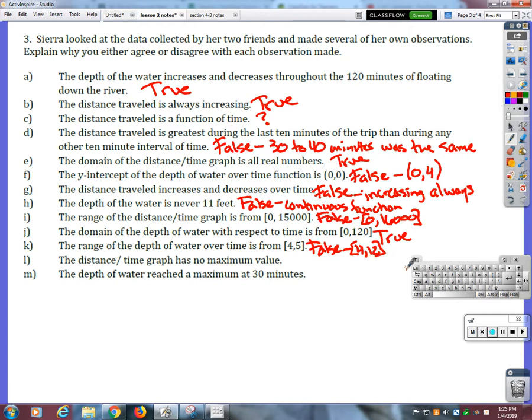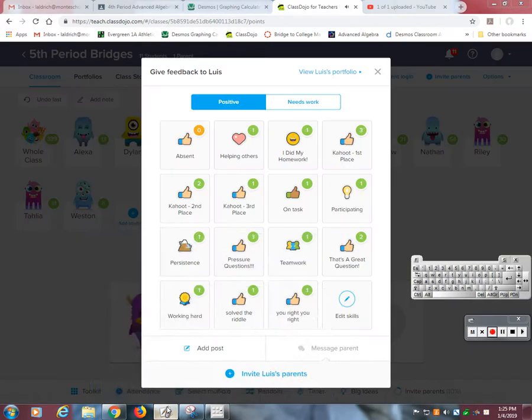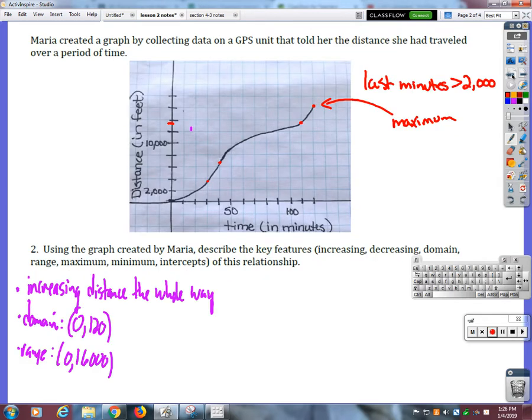Okay, next one. The distance time graph has no maximum value. Luis, does that have a maximum value? Does that have a high point? Yeah. I mean, kind of. If you float around the ocean until the day you die, then you would die and the graph would stop. So it does have to have a maximum value. So that would be false. And the maximum value is 16,000.